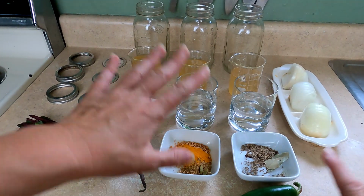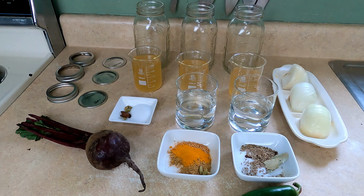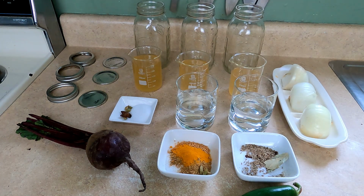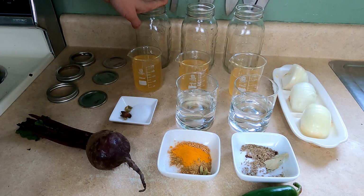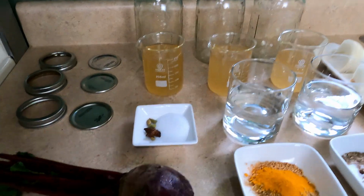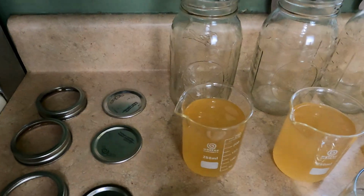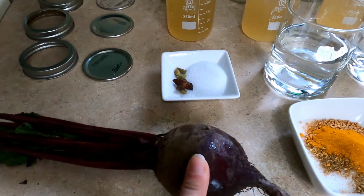Let's take a look at the ingredients. As you see, I've lined up all the ingredients really nice and neat so we can just go boom, boom, boom, one by one. What you'll need for this project is a medium saucepan. If you're only making one kind, 1 quart jar, and then the following ingredients for the various different types of pickled eggs. For the first one, we have 1 beet, which I'm going to actually turn into some beet juice just momentarily.